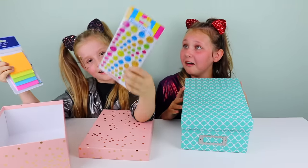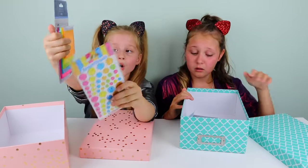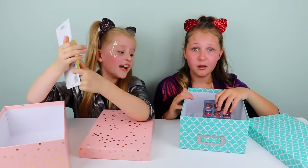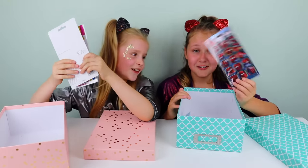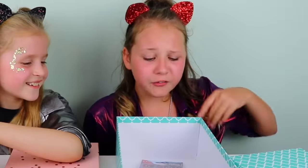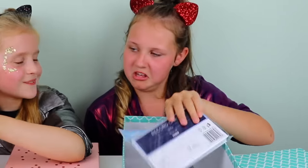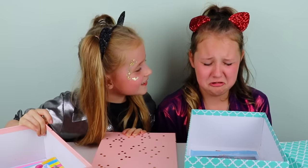I got smiley face stickers and super cute colourful post-it notes. They are so cute. Show what you got. Spider-Man stickers. And you got some paper. I was gonna say, I can make these nice, but with the Spider-Man stickers. Nah. Something's better than nothing.